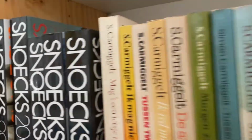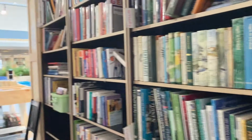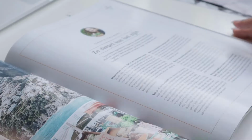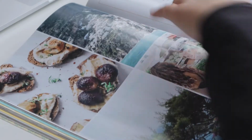Now that you've got your books and magazines, it's time to harvest them. Harvest? Yes. I recently learned that people use that term to say they're selecting fitting images and pages from their books and magazines. I think it's a really cute term, and now I'm using it too.